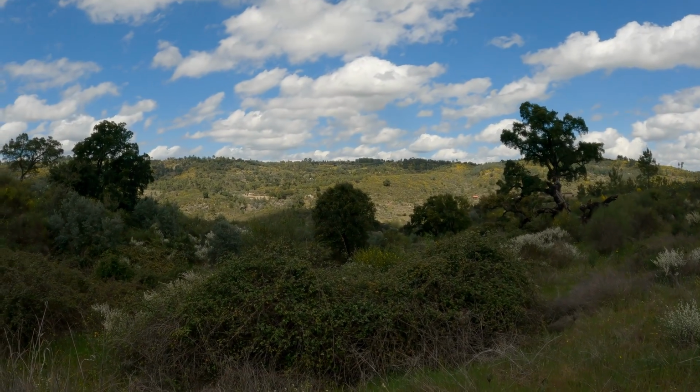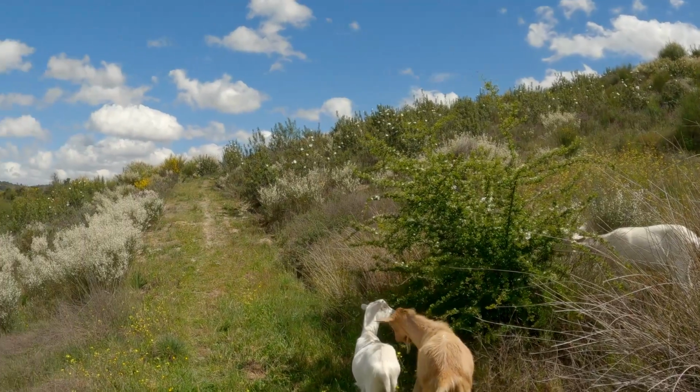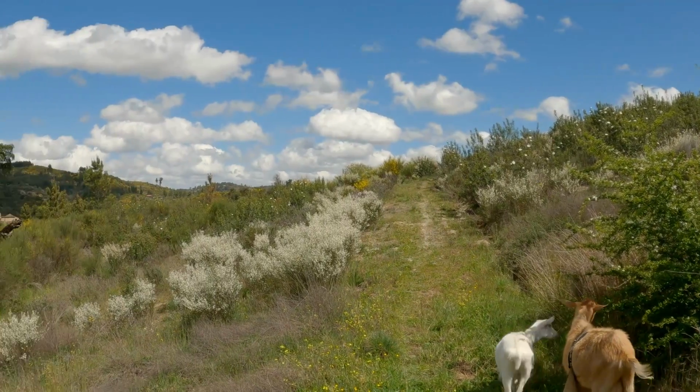I don't know if you can hear the bees, but I can hear the birds and the bees all the time now. It's such a lovely walk now, with all the yellow and purple and white flowers coming out. It's so beautiful.